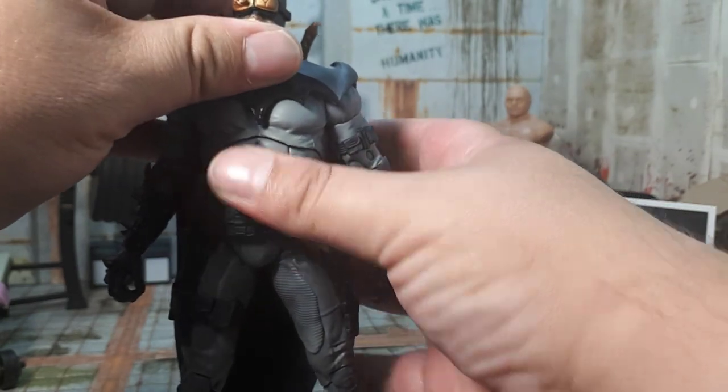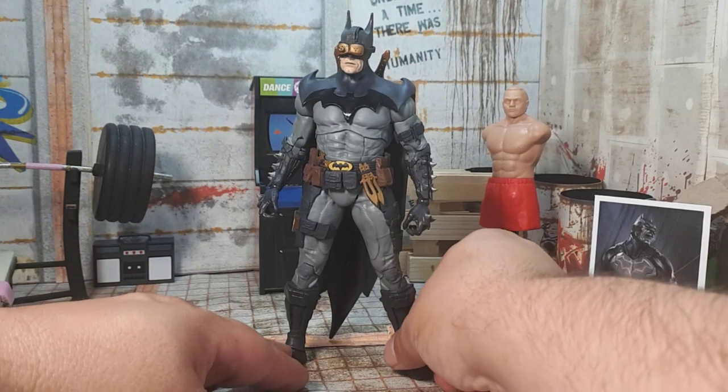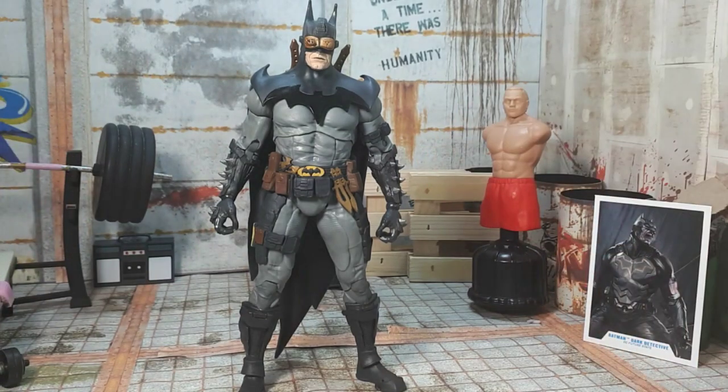And for me, there's no doubt about it. This guy's going to remain on the list for a long, long time. He might not be for everybody, but he's definitely for me, coming in at number 3, the Todd McFarlane Batman.